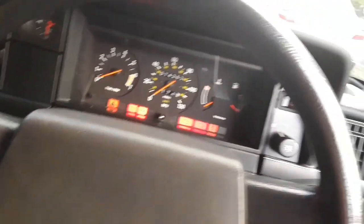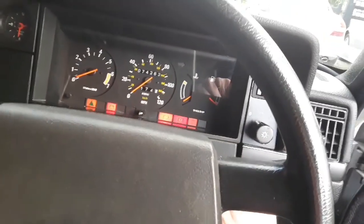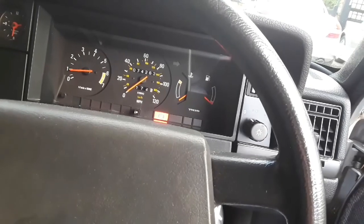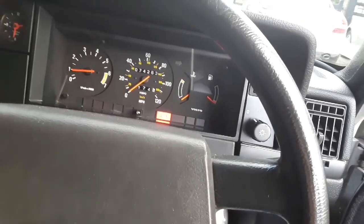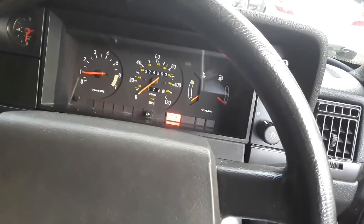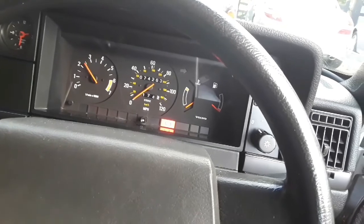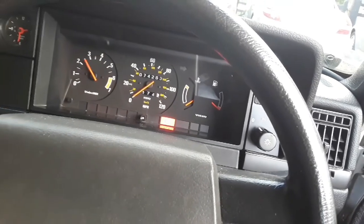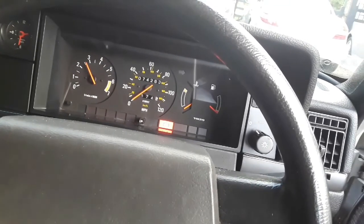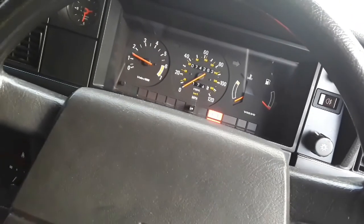You can see I've got the ignition on. Let's see how she fires up. You can see how easily that started, and that's from ice cold. I'll open the bonnet and have a listen to the engine, or have a look at the engine bay.